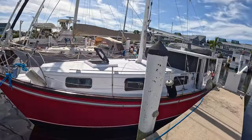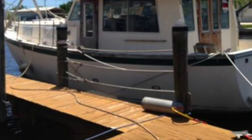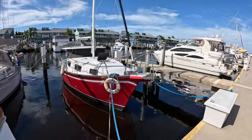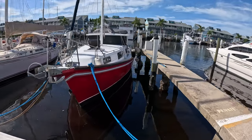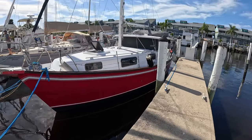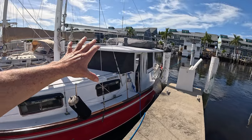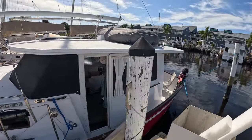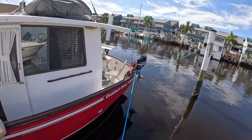Beautiful red hull, was not red before. Everything has been gone through, motor, interior. The motor sailors have a lot more space. They've got a bigger engine and just a much more comfortable boat. Nice big hard top. Big pilot house, much more comfortable, the comfort zone.